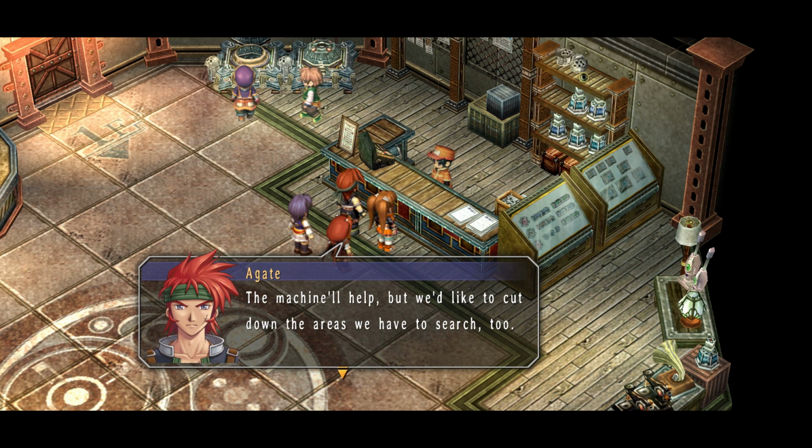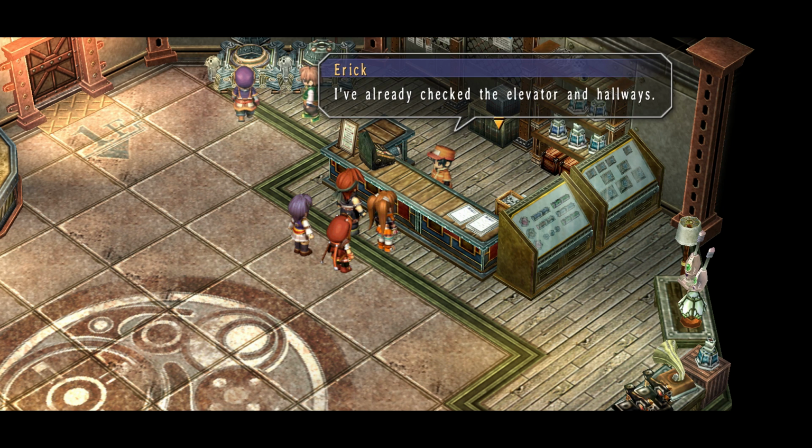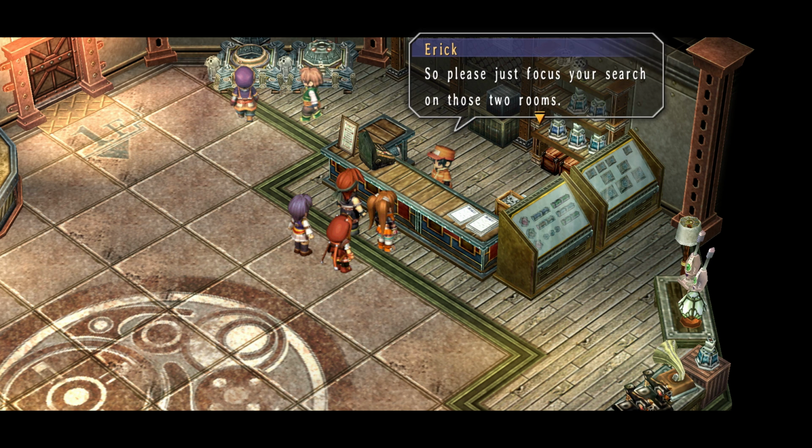This is good too, because if you were combing every single inch of this factory using that item every time you walked a step forward, you would go insane very quickly. Thankfully, you only need to search in the workshop on the 3rd floor and the lab on the 4th floor. Yep, no need to worry about the elevator in the hallways.